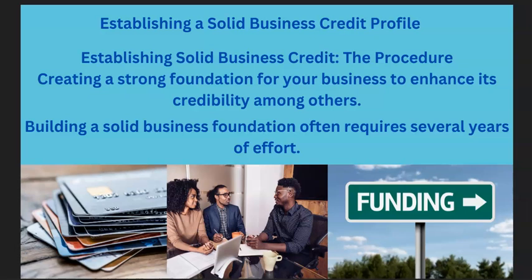So the two aspects of getting business credit cards will be leveraging your personal credit score and history, or building a business credit profile and score with enough trade lines on it that's going to allow you to get business credit cards one day. It's a process. It's not an overnight matter.